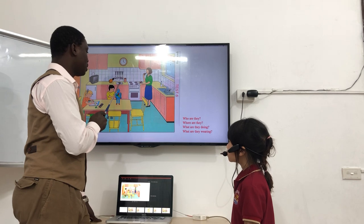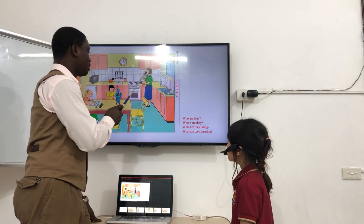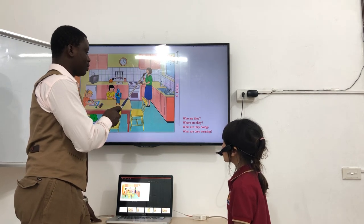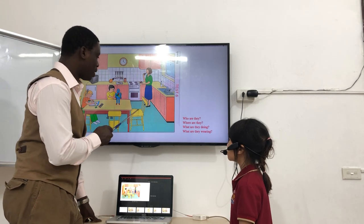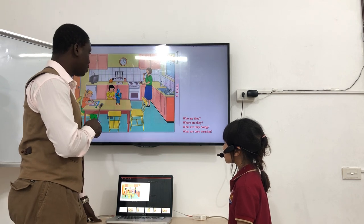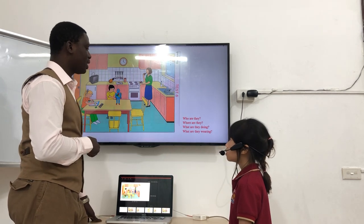What is this? This is a knife. What is this? This is a slice of cake. What is this? This is a table. What is this? This is a chair. What is this? This is crayon. Okay. Now let's see.